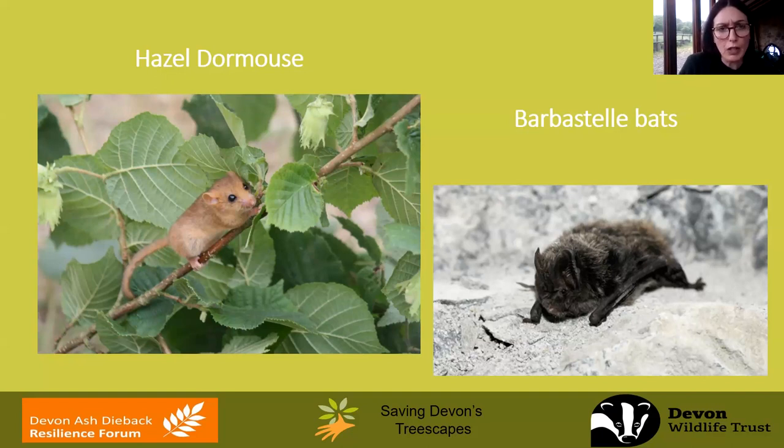So, barbastelle bats. Hedgerows, woodland edge and ditches can all form key commuting routes for bats, and they aid with their navigation and provide shelter from the wind during flight. Hedgerow trees can also provide roosting opportunities, and that network of well-connected hedgerows and other linear features within the landscape allows many species of bat to extend their foraging and roosting capacity. Also for courtship, breeding and feeding, hedgerows are absolutely vital. For barbastelle bats, there are as few as 5,000 in the UK. So, another species that could be really impacted if we were to see further hedgerow decline.